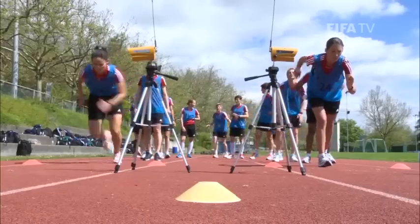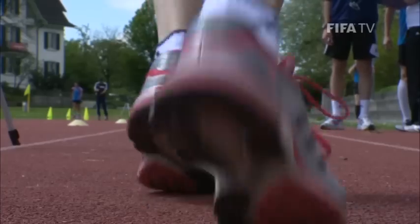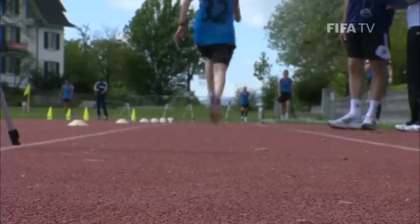We have the traditional FIFA test, but this time around we reduce the time. So instead of 6.6 seconds, they have to run below 6.4 seconds for 40 meters six times. So that's a bit of a new standard, at least a target for now, to increase their fitness a little bit.